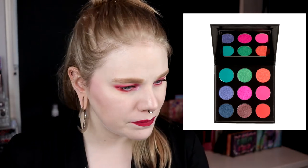I really like the palette. I really, really wanted to buy it on release date, but I was at work and it was released around 10 a.m. And I didn't have a minute to spare to order the palette. So I was like, okay, I'm doing it on my lunch break. My lunch break came. Palette was out of stock and I was like, fudge.